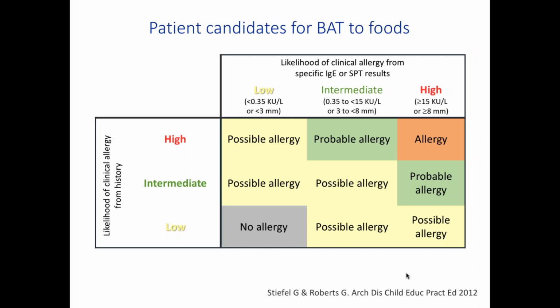In clinical practice, in patients with a clear history of a reaction to a specific food and a large skin test or high specific IgE levels, we can diagnose food allergy pretty easily with conventional tests. And conversely, in patients with a history of consumption or no history of reaction, and a negative skin prick test or undetectable allergen-specific IgE, we can exclude food allergy with a good degree of certainty.